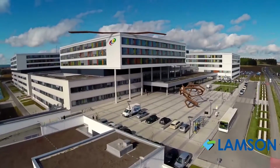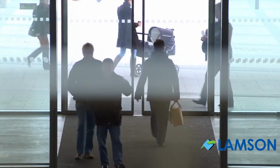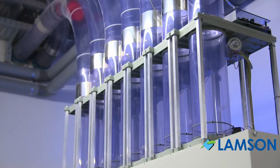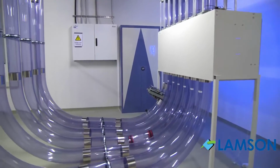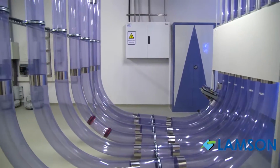For this very reason, the new Schwarzwald Bar Clinic in Villingen-Schwenningen was designed from the start to reduce delivery and turnaround times. The clinic banked on the Swisslog pneumatic tube system.